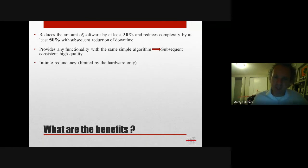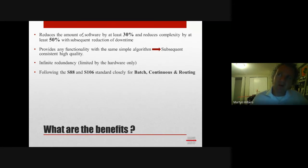You've got infinite redundancy. That's only limited by your hardware, whatever that PLC can take. How much memory do you have in there? How much software are you running in there? It follows the S88 and S106 standard very closely, and it's also got a high level of compliancy with the IEC 61499. And I can elaborate that later if there's time for that.